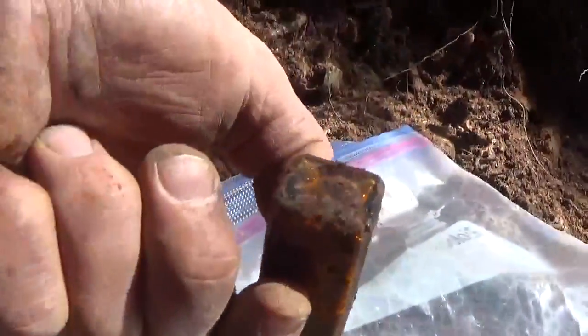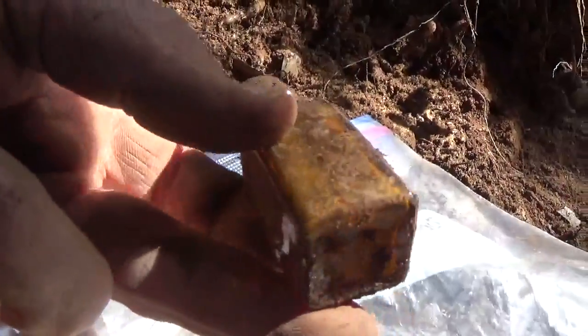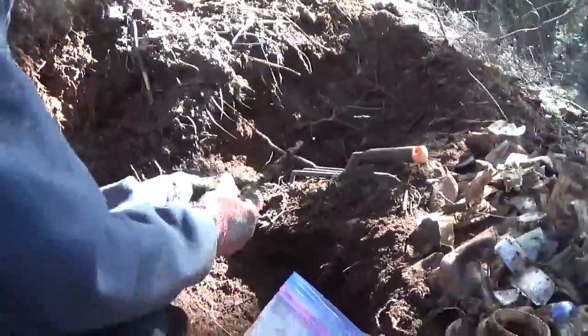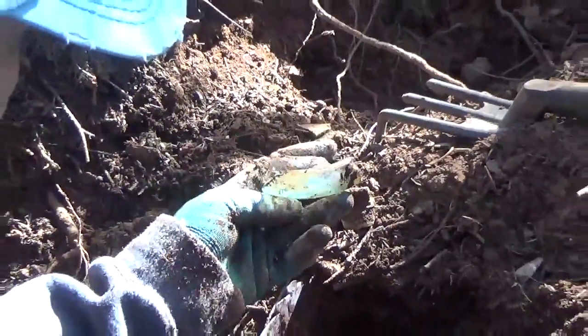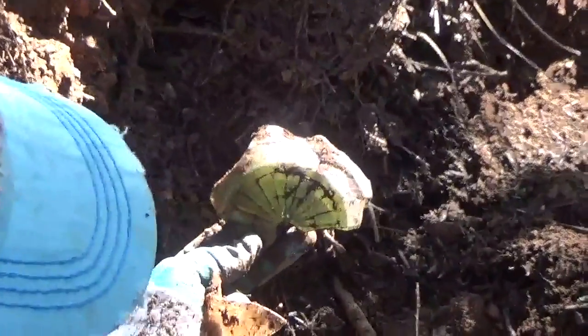My first whole little bottle. Oh, nice. Nice color on that too. Yeah, look at the inside, as if the stuff is still in it, whatever it was. That's green. 1920s Art Deco. You know, what would you call it? Carnival glass?